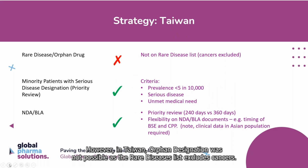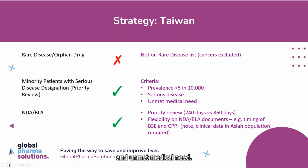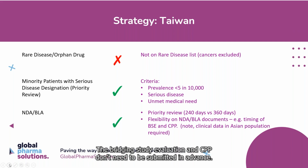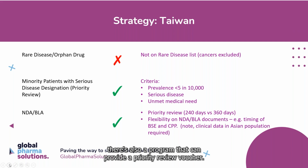However, in Taiwan, orphan designation was not possible as the rare diseases list excludes cancers. However, it was still eligible for priority review due to disease prevalence, disease seriousness, and unmet medical need. There's also flexibility around the evaluation. The bridging study evaluation and CPP don't need to be submitted in advance, and if clinical trials have been conducted in Taiwan, the CPP can be waived. I might also say, if it had been a treatment for children, there's also a program that can provide a priority review voucher.